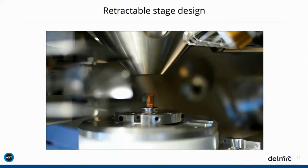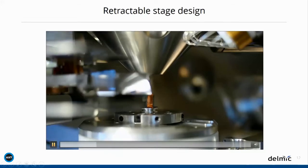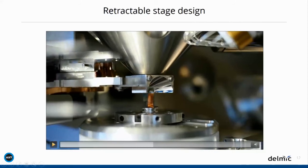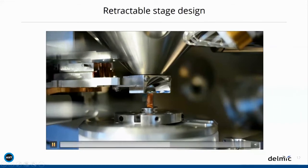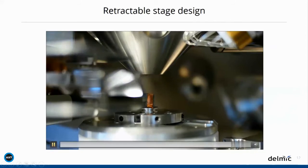And I can show a movie here of what it looks like. Here you can see it move, and now it's at the sample position. This is how it would be when you do cathodoluminescence. But then you can always move it out if you want, and do other things in situ that you would normally do in the SEM.